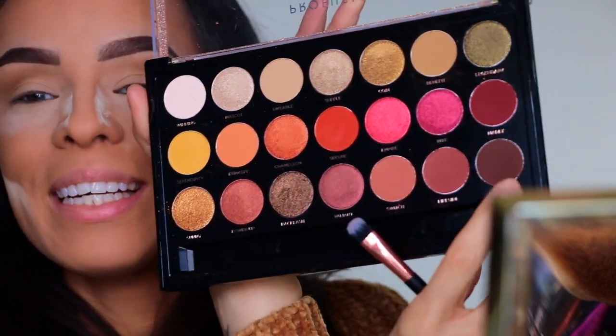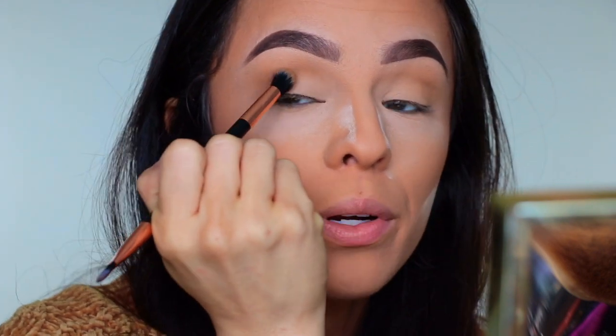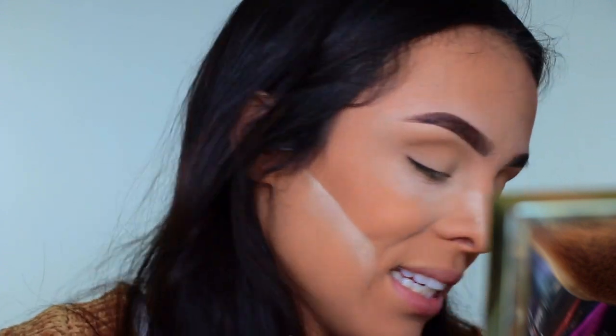Alright, so the next color that I'm going to use is Bombshell, and this is the really dark color down here. I'm going to put this on my outer corner and blend it in just a little bit, just to deepen up my crease, but I don't want to put it all over the place and make it really dark. I want to keep this look very light and fresh and bronzy.